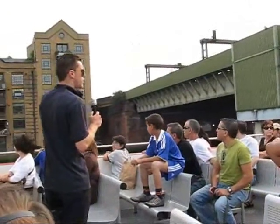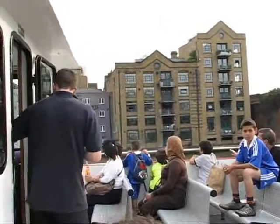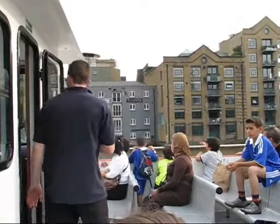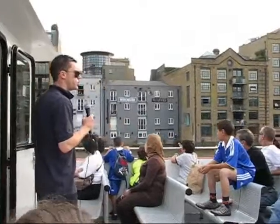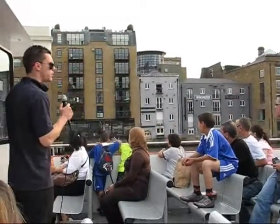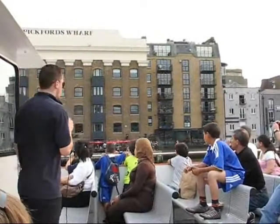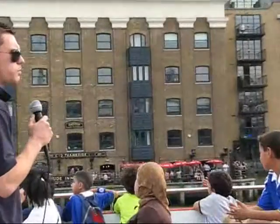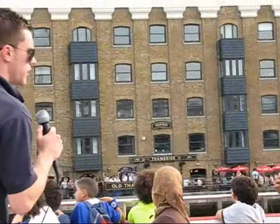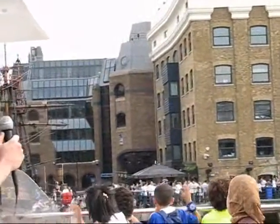Flats and apartments to the right there, ladies and gentlemen, worth millions of pounds. These were the old working wharves and warehouses years ago. But between the buildings on our right, for the children especially, a pirate ship, the working replica to Sir Francis Drake's Golden Hind. Sir Francis Drake, the first Englishman to sail a ship around the world, and he did so in 1577 on a ship identical to that.